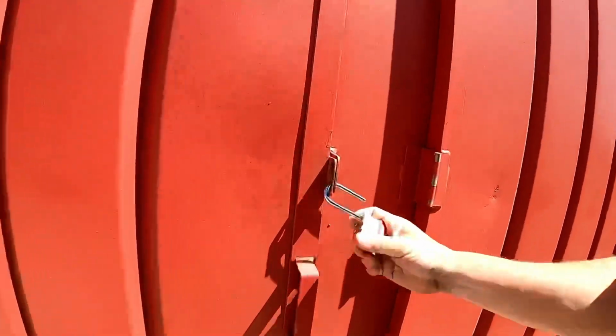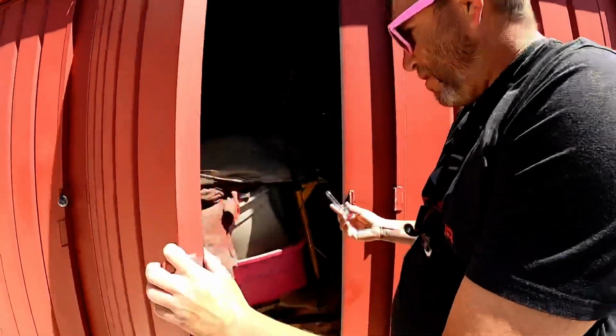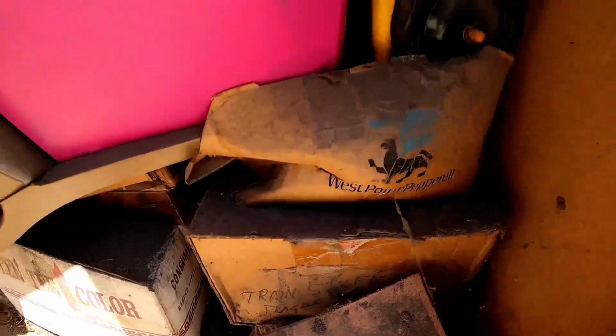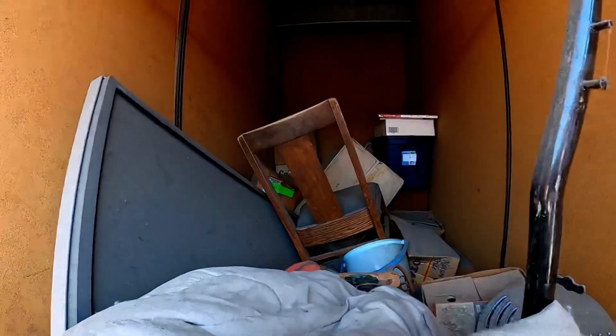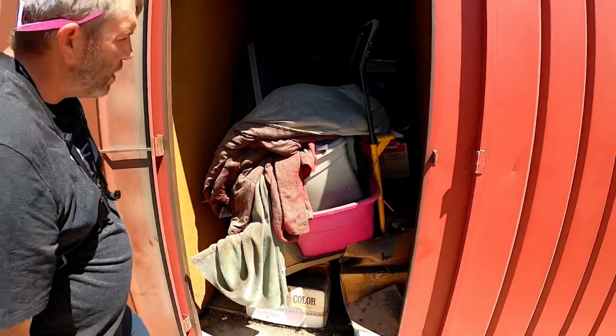Right here, Alex, 5x10, sitting for 12 years. You don't even have to say anything why we bought the unit, right? Antique trains, ephemera. What I like is this wood box. Lionel. If you look under there is Atari. A wheelchair, which means an old electric one. I'm guessing an older person, anyway.